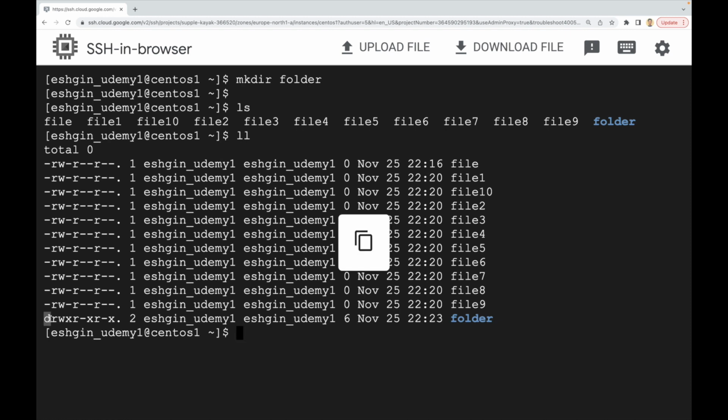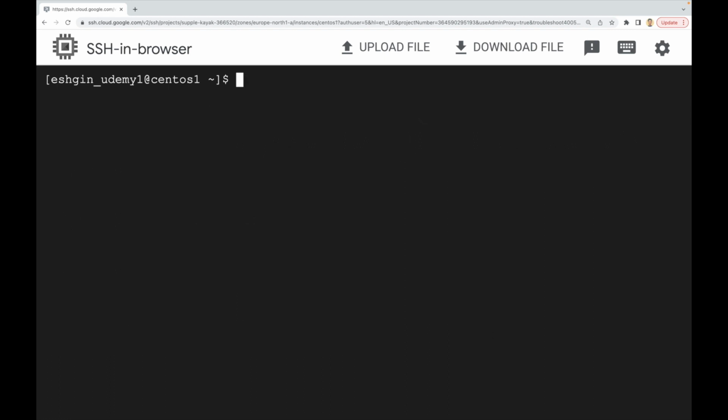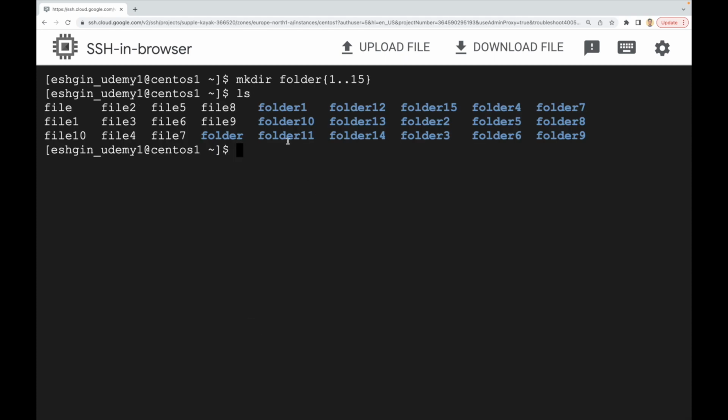You can also use the same curly brackets to create a lot of directories. Let's clear the screen. For example, make directory, and I'm going to say that the folder name will be folder, and it will start from 1 to, let's say, 15. Press enter. If you do ls, as you see, it just created folders from 1 to 15. Okay, it's here, 15.